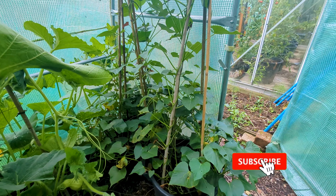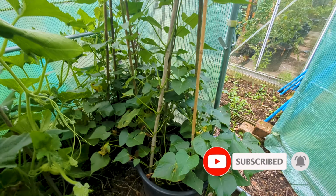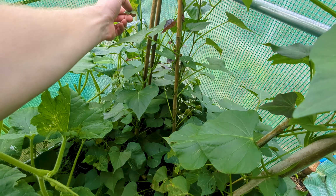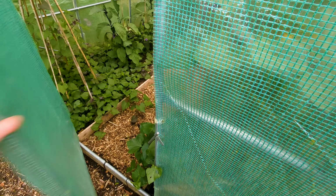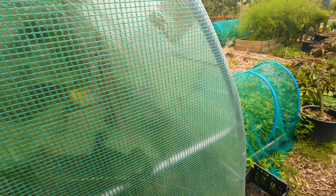And our container growing sweet potatoes are growing away pretty nicely there as well. They're soaking up a lot of water at the moment. I'm watering these quite often, so I think the sweet potatoes are starting to grow in there. So that's the little polytunnel. Close that. Let's go around the rest of the allotment.